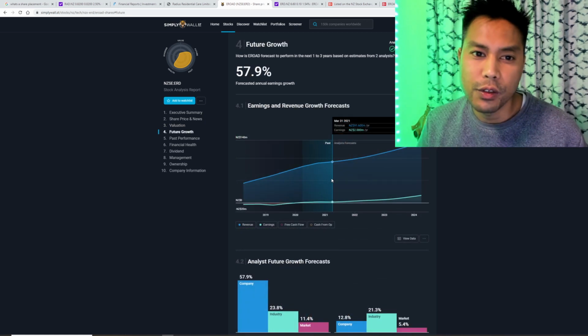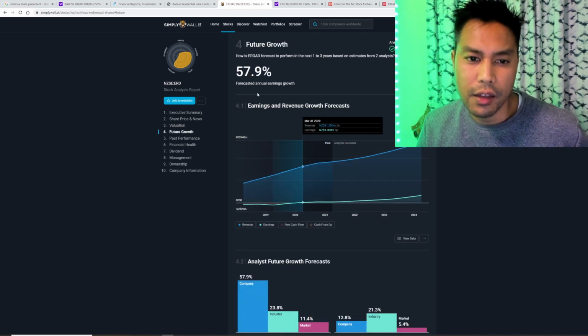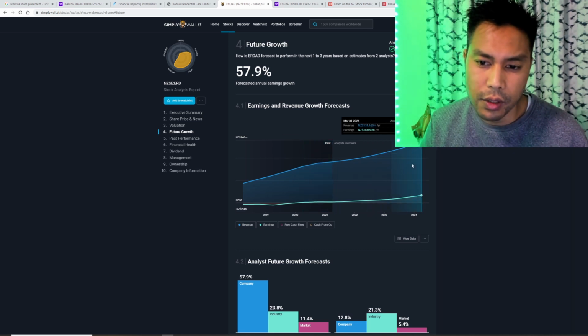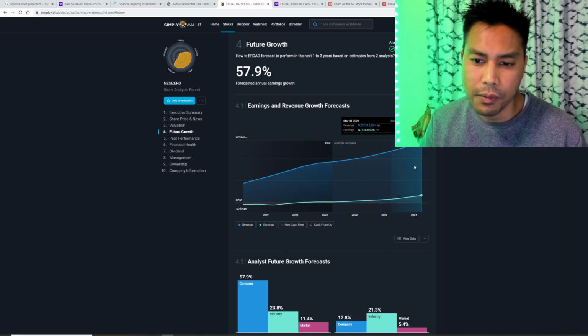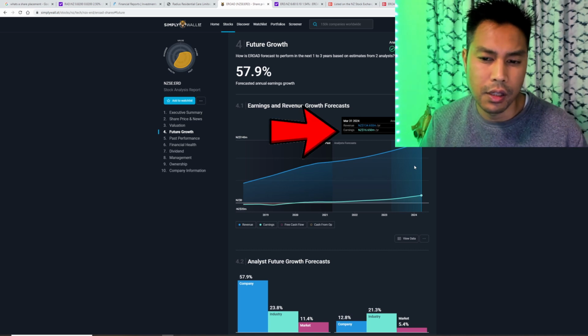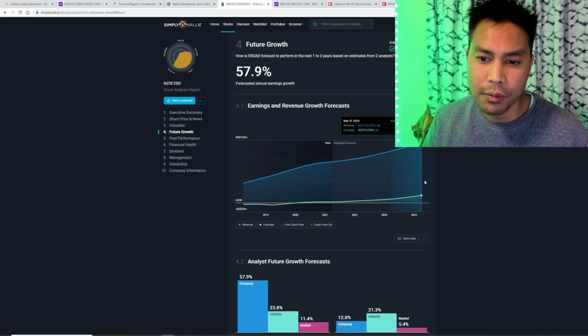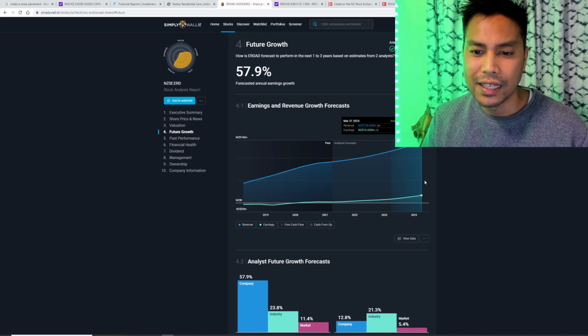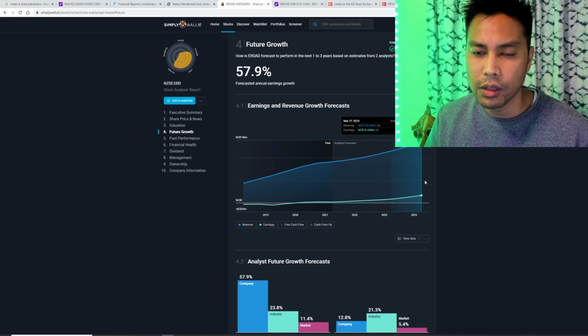if you really like this company and you want to invest in them. So having a look at future growth, we can see here that they've got it at 57.9, and currently their earnings is at $2 million. So it's a $500 million company with earnings of $2 million, and if we move forward about 5 years from now, the expected earnings is $16.6 million. So just from my initial feeling, $16.65 million for a $500 million company is a little bit too expensive, even when we're looking 4 years ahead.